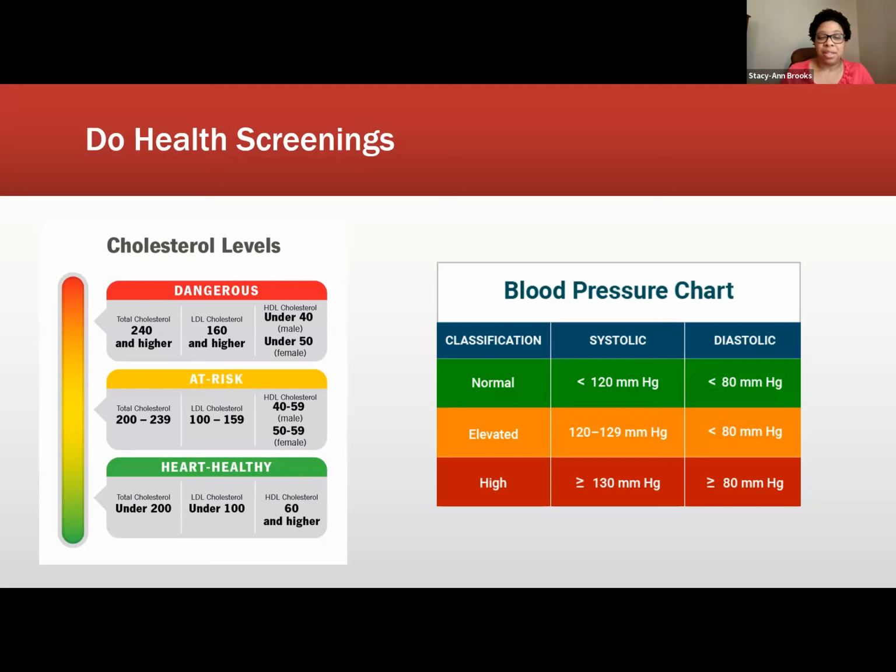And the body naturally makes that. And of course, exercising increases the body's ability to create HDL or good cholesterol. And it says you go up higher, you become at risk, where cholesterol is 200 to 239. You're at risk now, that's heart disease level.